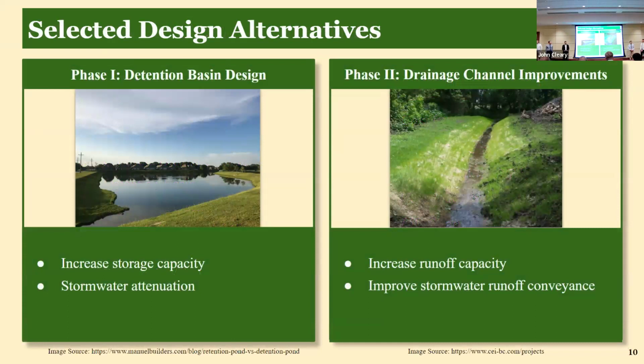So for our final selection of the final design, we used a combination of our most feasible design alternatives with the retention basin design, as well as drainage scale improvements. We chose this combination because there are 2 ways to look at it. You can fix the roadside drainage, but if you don't have enough capacity in the conveyance within the creek, you'll just have back flooding back into the city, and vice versa.